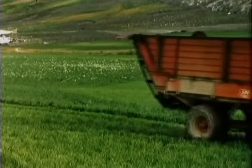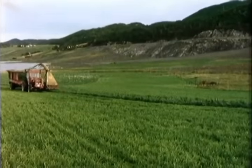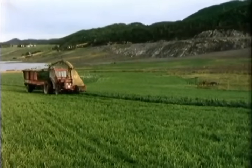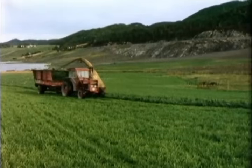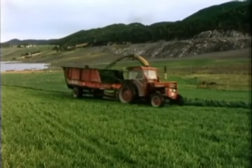The Rissa landslide gave the impulse to start a project of nationwide mapping of quick clay deposits. Hopefully, in the future, the results of this work will lead to a reduction in both the number and extent of quick clay disasters.